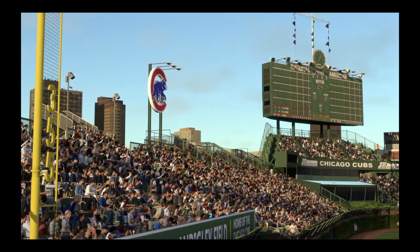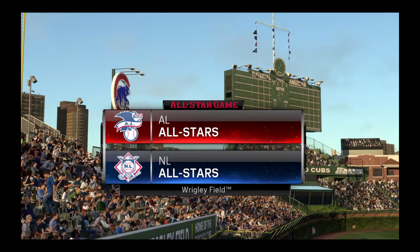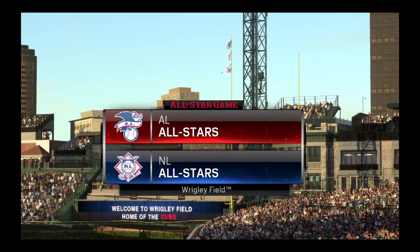Good look there at the familiar ivy-covered walls of Wrigley Field on the north side of Chicago. The Midsummer Classic between the American League All-Stars and the National League All-Stars.